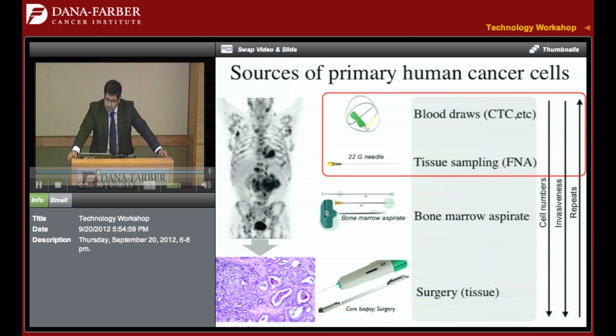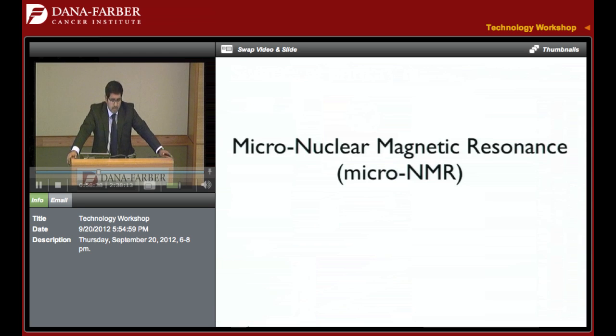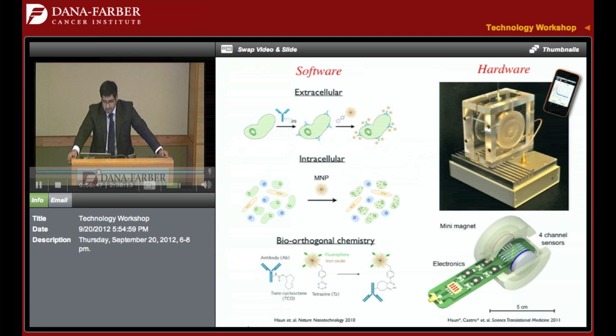Micro nuclear magnetic resonance is the first technology and embraces that principle of capitalizing on scant human specimens. At the risk of sounding like an Apple executive, this is really the world's smallest NMR, housed in a 10 by 10 centimeter footprint. There are novel technologies throughout that drive this machine. You can think of it as having a software and a hardware component. The software, the assay, is essentially driven by labeling of our specimens or cancer cells in a two-step process.